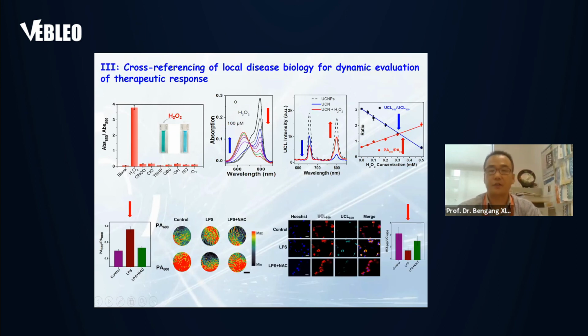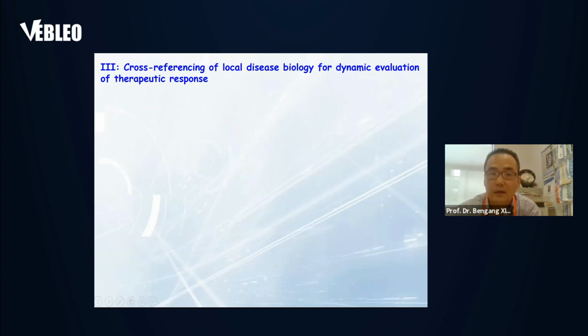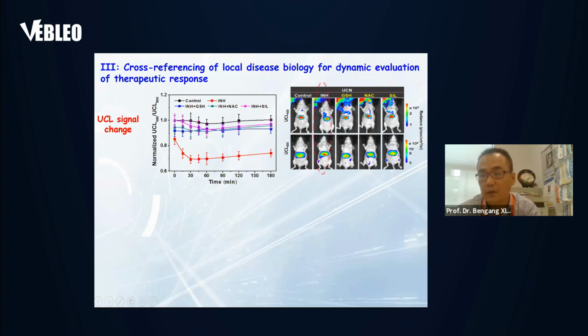And importantly, such reverse ratiometric analysis can be achieved in living cells based on photoacoustic and fluorescence imaging analysis. And such a concept can also be used for living animals. That's even more important. The drug molecule we are using is APAP, which can cause toxicity of the liver, as I mentioned before. It can cause more or less radical changes in the body. After we produce this toxic model, we added different antioxidant drug molecules to see how they can improve the liver function to minimize the toxicity caused by the drug molecule.